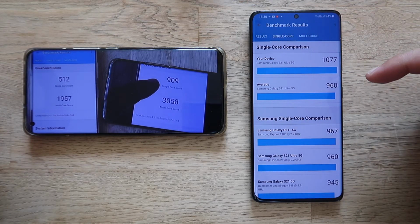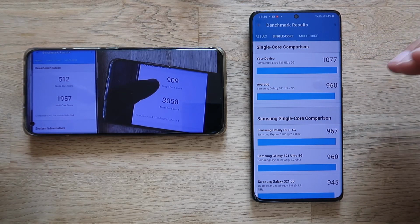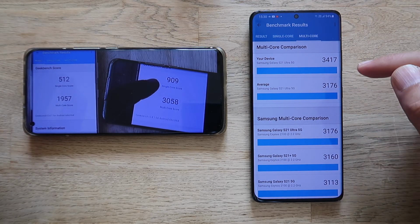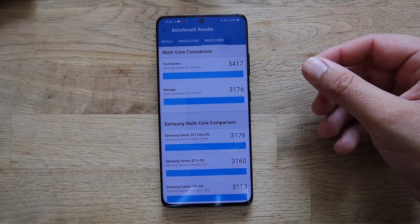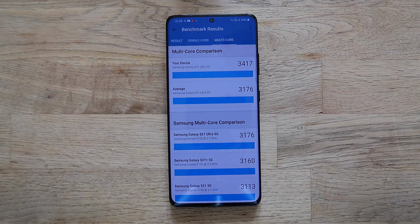Let's just go and explore. 1077 is my score, and the average for the S21 Ultra 5G is 961, so I'm kind of above the average, which is very nice. The multi-core is really whooping, 3417 compared to 3176, but please bear in mind that I have put the phone in the fridge a bit to cool it down, so it was really operating at about 29-30 degrees Celsius.